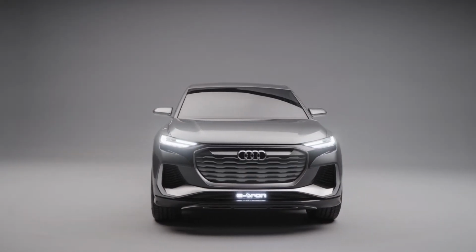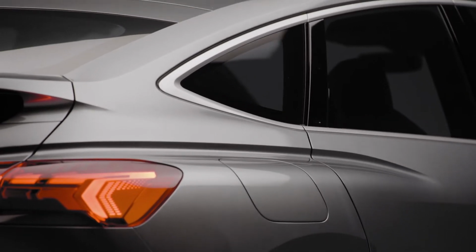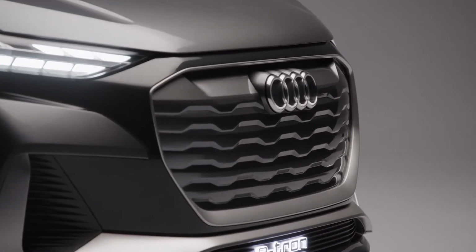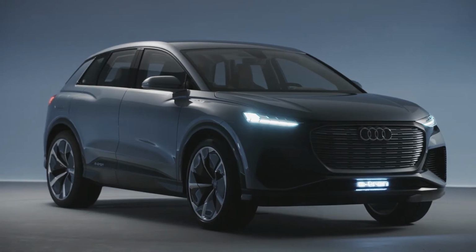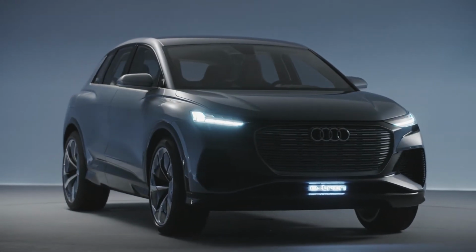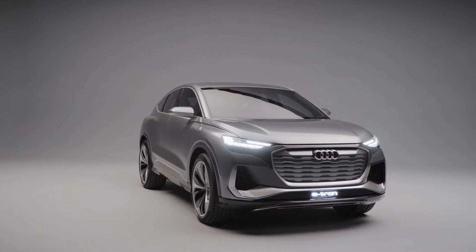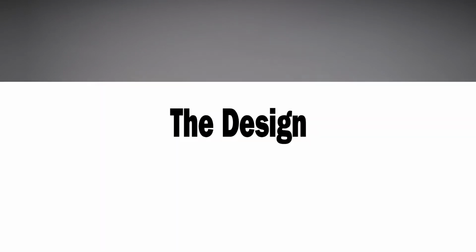Audi released the Q4 e-tron Sportback, the identical twin in terms of the technical details, and it shares the majority of the design elements with the Audi Q4 e-tron concept car that was unveiled in the 2019 Geneva Motor Show. We will get into those technical details in a bit, but now let's focus on the difference between these two models.